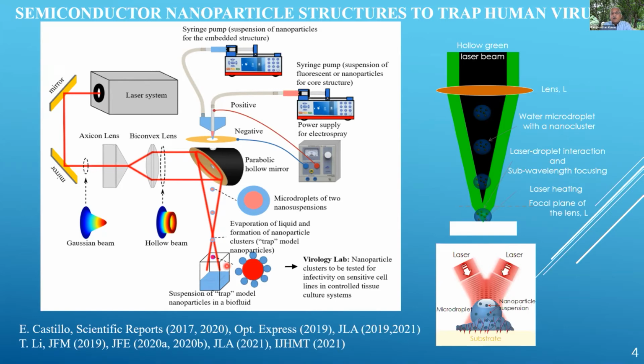Once we do this, then we'll send it to the virology lab. The potency of the nanocluster will be tested then by Dr. Gupta, for infectivity on sensitive cell lines and controlled tissue culture systems. So we've got this IR1 on this internal funding, seed funding, and we are working on this to put this together in the form of a proposal in the next 2 or 3 months.